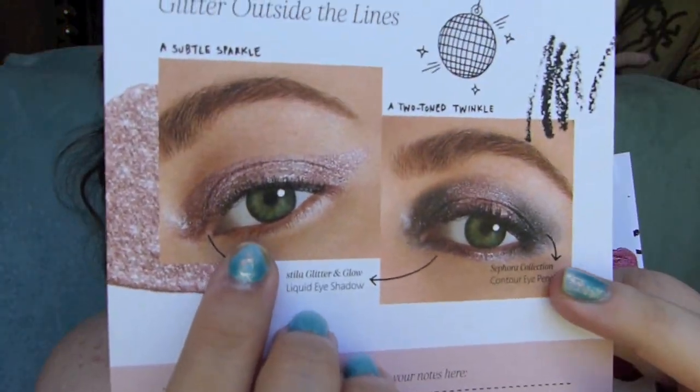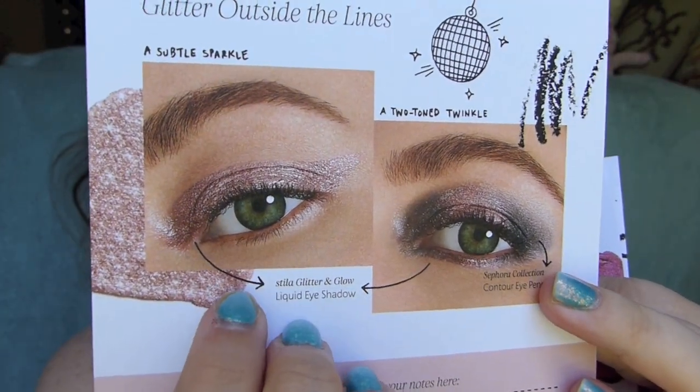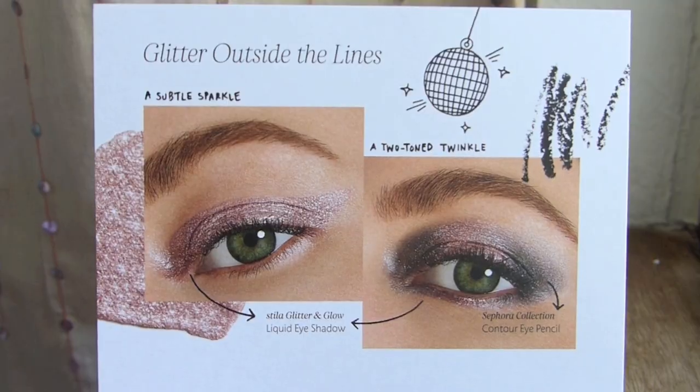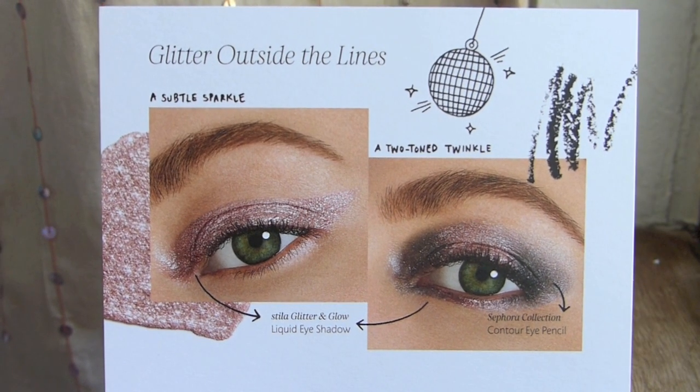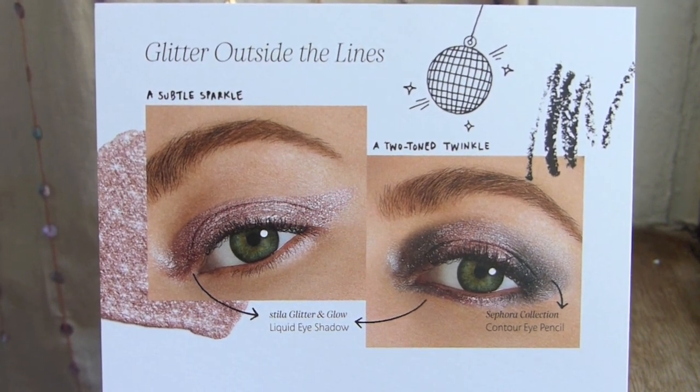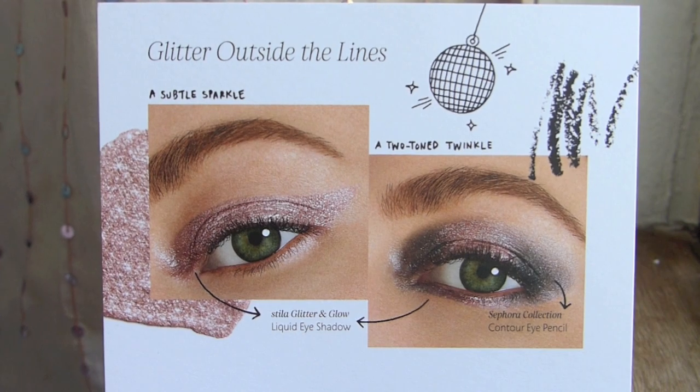I love that this one is called a subtle sparkle. I don't know, maybe to some people that's subtle, but to me, not so much. But then you could also do this two-toned twinkle that they did with the Sephora pencil that they included in here. And then they give you a little section to write your notes if you tune in to their live stream.